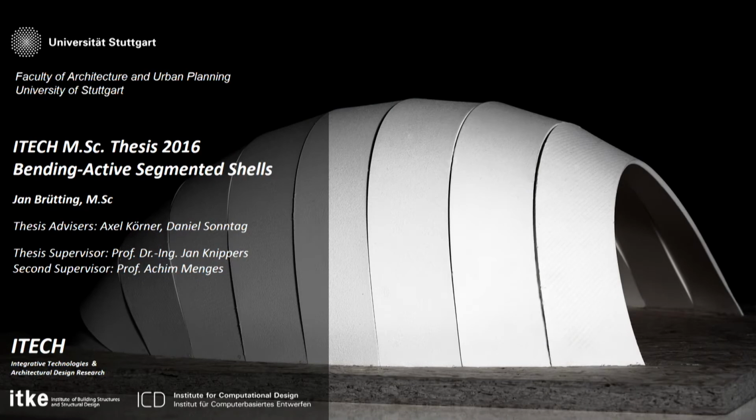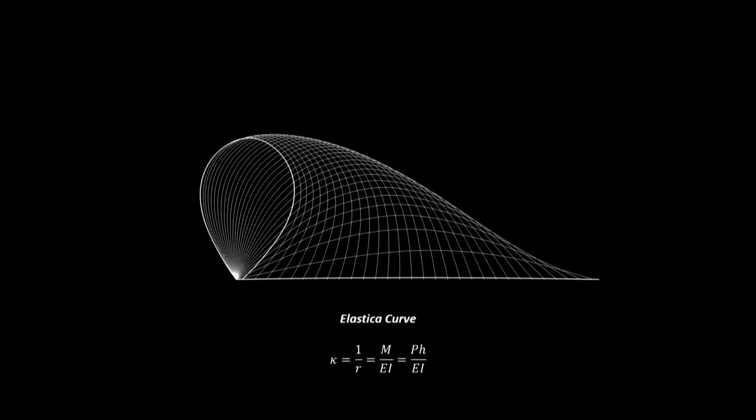This leads to the question of what we can do if we can manipulate the bending behavior. I want to show some slides of the master thesis of a student of mine from last year, Jan Brütting, whose research focused on how we can assemble bending-active segmented shells, not limited anymore to the elastica curve. We can see that if we have an isotropic, uniformly distributed material along our plates, it will always follow the elastica curve.